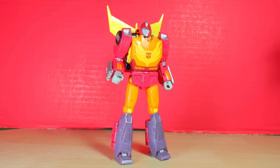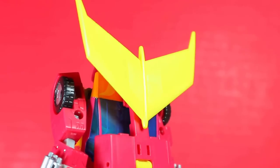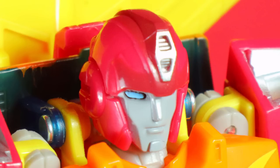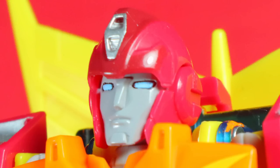Yeah? Is good. Spoiler alert! I warned you. The head is solid. The painted gray usually ruins the defined lines, but it gives him a nice shine. The eyes have been outlined with a light blue, and the helmet around it is perfect. There's even some dark red in there.